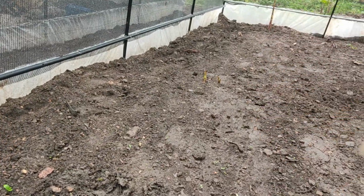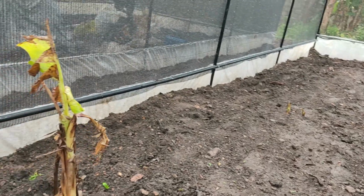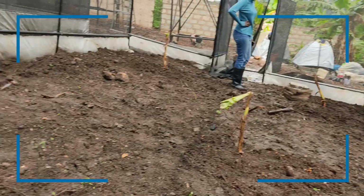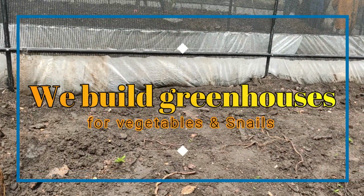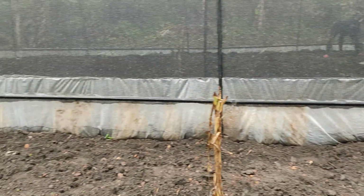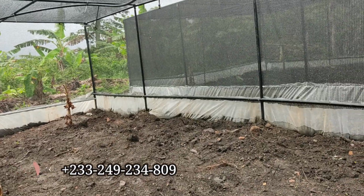We have dwarf bananas. They are planted at intervals. The indigenous plantain will also be coming up, but we'll only be keeping them a bit. Once they grow very tall, we cut them. They act as a cover crop for us until we don't need them, then we cut them.